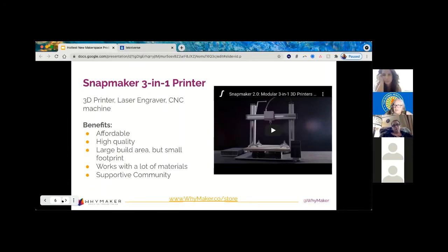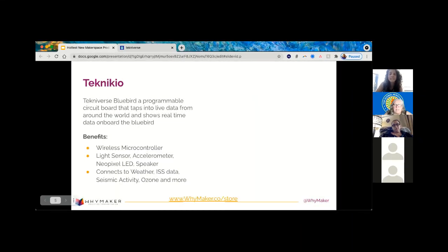So do you consider that one a beginner could use this? Not the CNC necessarily, since that's different, but for the laser and for just the 3D printing? Totally a beginner thing, totally affordable too, that it's easy for classrooms to take on and manage. Okay. And then Techniverse, did you mention an age group for that? It seemed a little older.